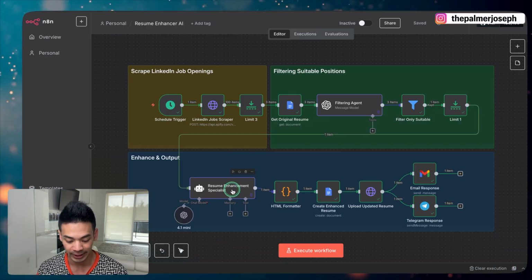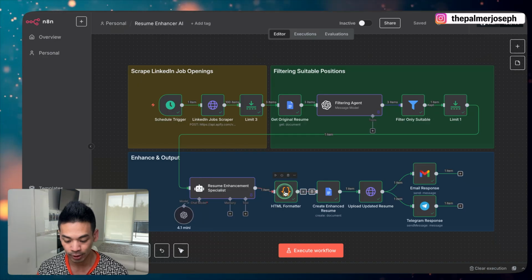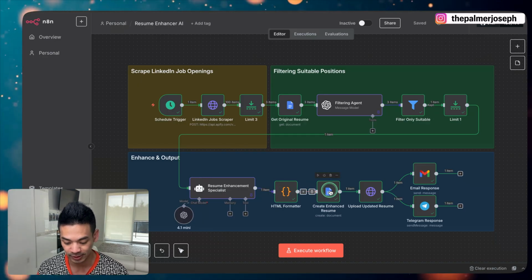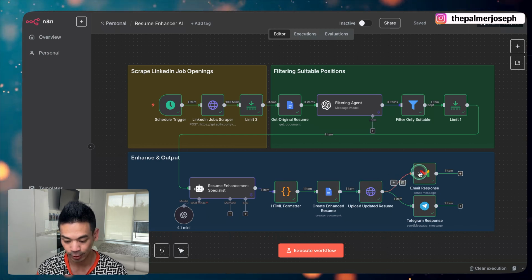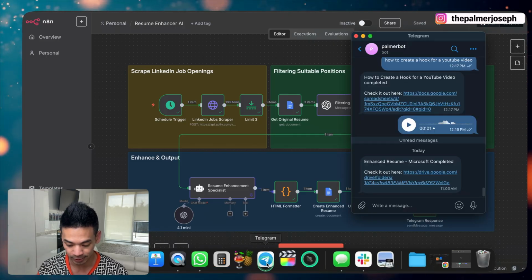And it goes into another AI agent that enhances the resume and changes it up. This code node reformats the layout of the resume to basically have it look similar to the original one as I showed you a second ago. And it also sends it to me in an email and also a Telegram message. So I'll show you what that looks like.